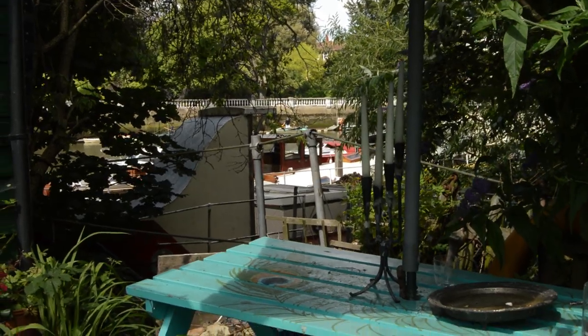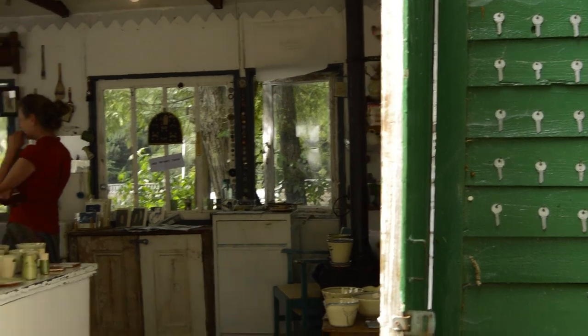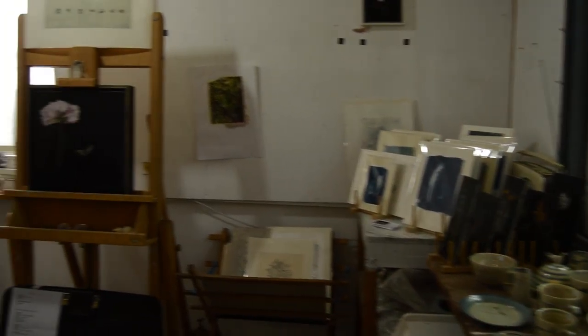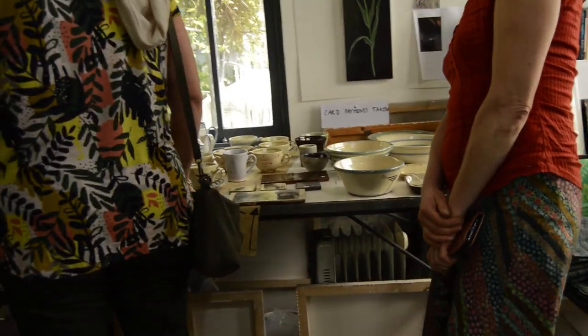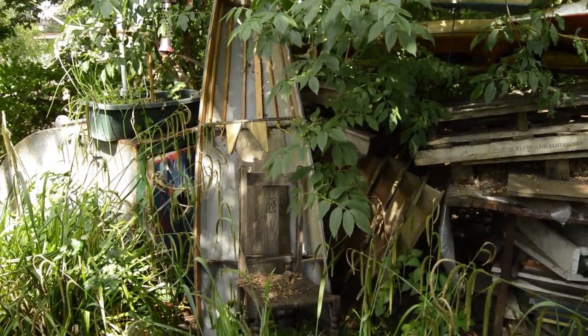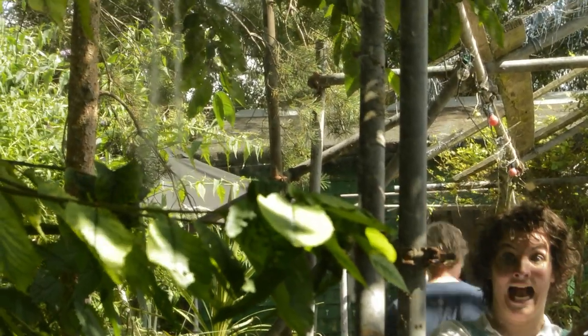And we have a key wall. I wonder if she keeps her spare key there and knows exactly which one it is. It would be quite daring to do that. Then we have some more pottery down here. And I love this chair boat idea. Very, very snazzy. And there's me pulling some faces at you in this old mirror.